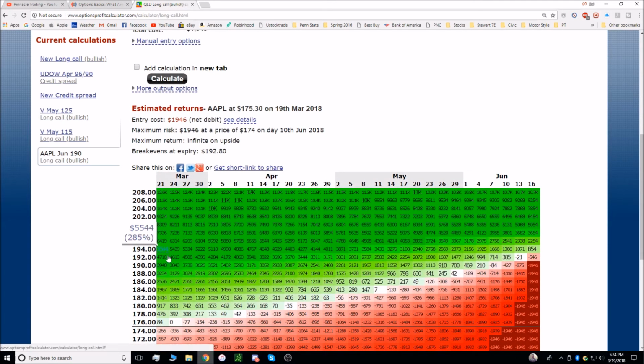So say it goes to 189 again, you have less time for it to reach that price. So it has to go faster to reach that price, so you lose less money, and that's less decay. So when it goes to 189 over here, then you're making 42. But say you think it'll go there faster, in mid-April, let's say April 17th, then you're making almost 3,000. You're making 2807 on that one. So you see how it works out for time versus leverage and how much you pay for it.